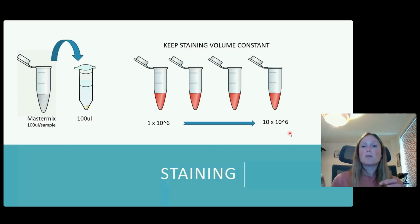And within that staining volume, you can stain a range of cell concentrations, but that's something you need to validate. At some point, there will be too many cells to be stained at this concentration. So you need to validate what range is possible, but it's quite a broad range. At some point, you will need to increase the amount of antibody once you reach a certain cell concentration, and that's something you need to test yourself.